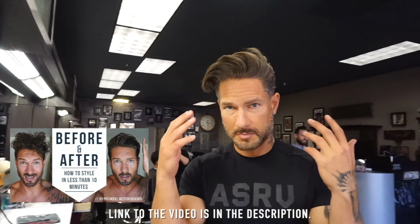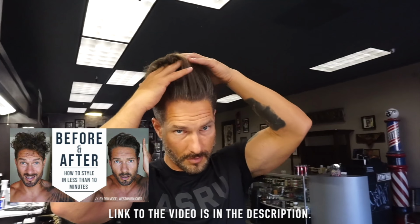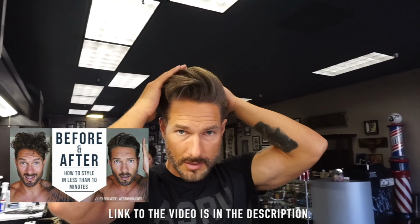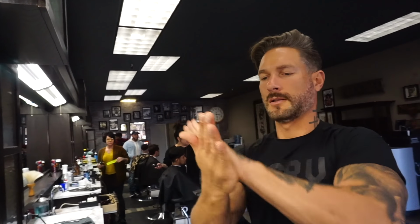Alright, so I just blowed out a little bit. I kind of did a hack job, but you can see pretty good volume from the cut. It's not bad even right now if I were to just put a little bit of wax in and then maybe some hairspray. Put it together. Just run it through a couple times. See how it starts to really break up.